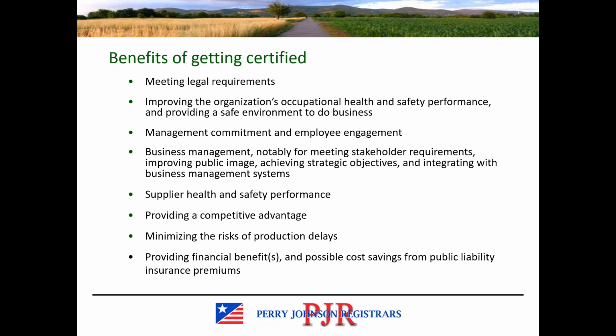Health and safety standards can also drive improvements in supplier health and safety performance through the implementation of outsourcing requirements and controls. Maintaining a certification that your competition may not have can also provide a competitive advantage depending on your industry. By creating a safer work environment and improving the health and safety performance, you're also minimizing the risk of production delays by identifying where those risks exist and addressing them with operational controls to prevent any injuries or breakdowns or things that would have an impact on production.